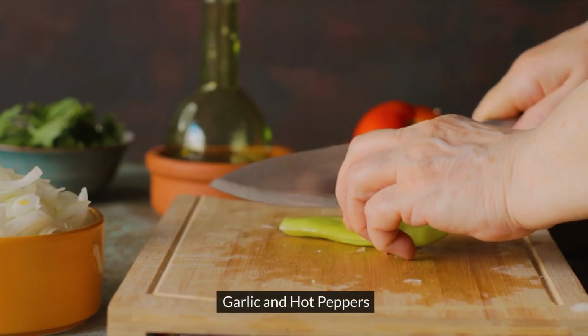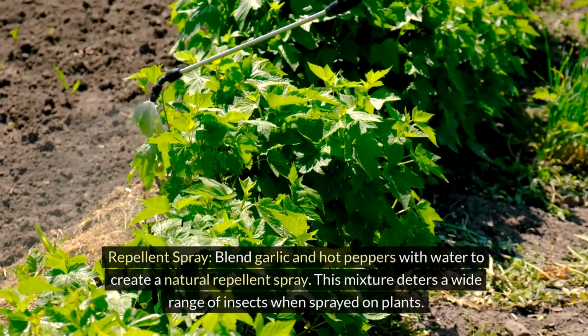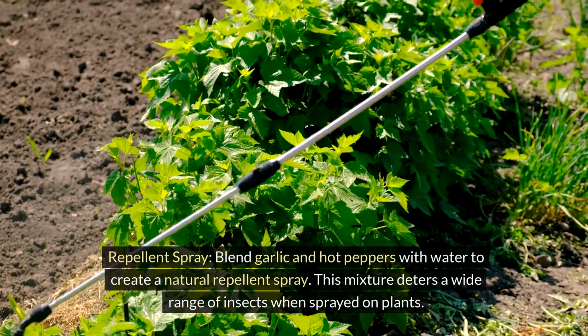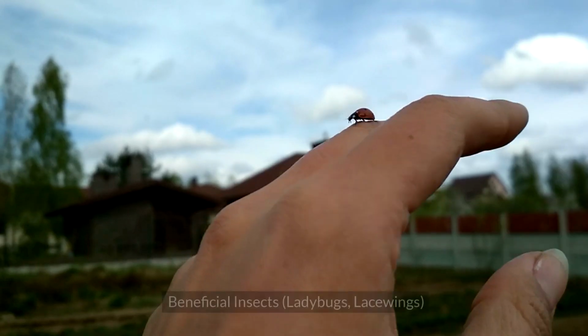Garlic and hot peppers. As a repellent spray, you blend garlic and hot peppers with water to create this natural repellent spray. This mixture deters a wide range of insects when sprayed on plants.